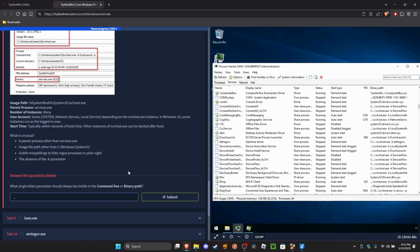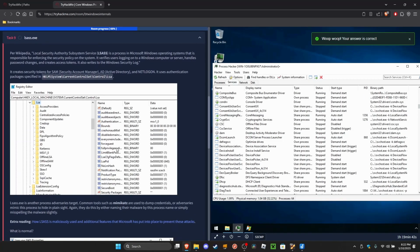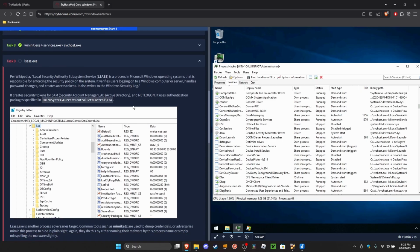So what single letter parameter should always be visible in the command line or binary path? And that is -k. LSASS. So this is probably one of the most important executables on the Windows system. Mainly for an attacker, you're going to want this so that way you get all the credentials as much as possible, right? The other side of it is for you as a user being able to log into your computer. You need this so that way you can actually authenticate.